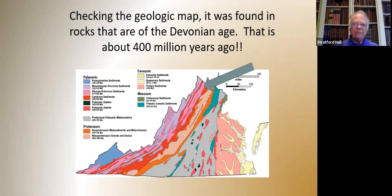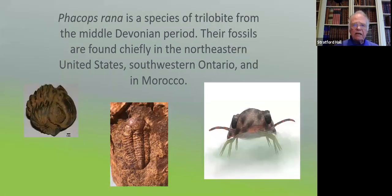And don't get lost with all these names, but that's the geological age, the Devonian, 400 million years ago. These guys lived in an ocean or a bay of the ocean and were one of the most common organisms that lived. The picture in the middle there is of a Phacops rana, which is your classic Devonian trilobite. And Jim, if you're watching, hey man, that is a great, great fossil.